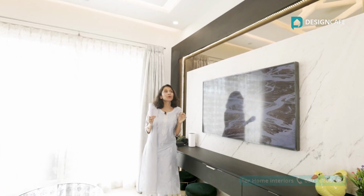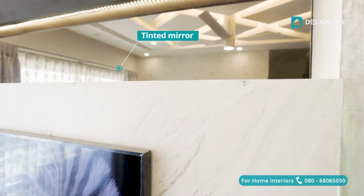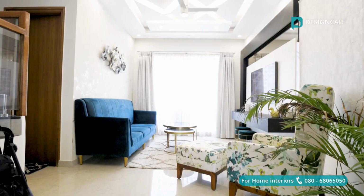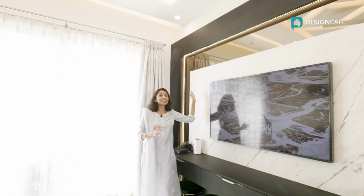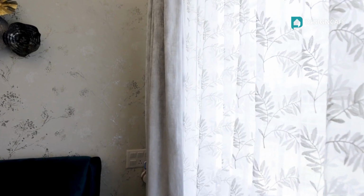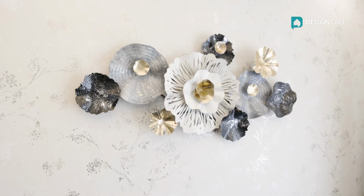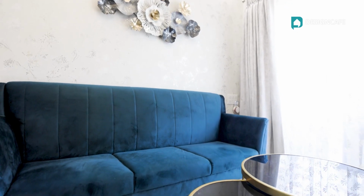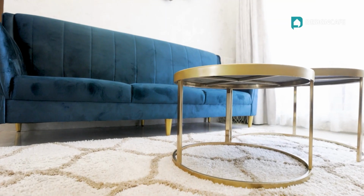If you notice, we also have a tinted mirror panel, which is elegant and classy. Now, since this space has a lot of light gushing in throughout the day, a tinted mirror panel like this would cut down reflection compared to a normal mirror panel. Soft furnishings like the curtain and wallpaper are done in subtle shades of silver and grey, such that it is elegant and rich, yet not overpowering this entire room. One highlight of this living room is for sure this emerald green sofa. This is standing out along with the set of nested tables in the center.